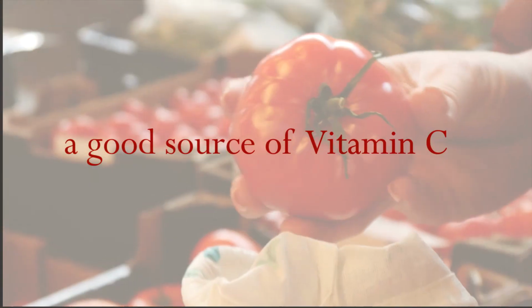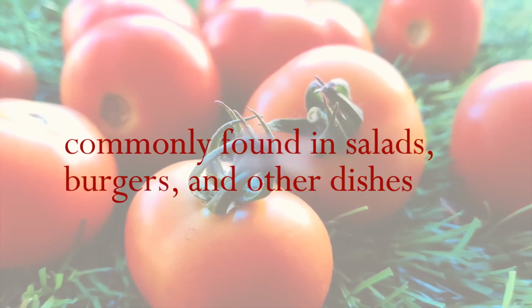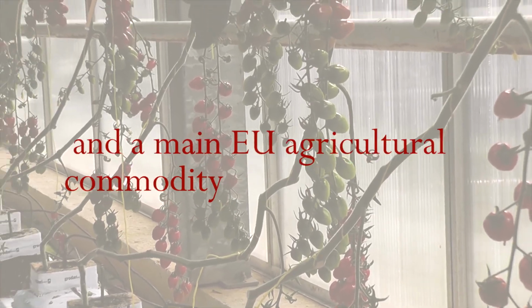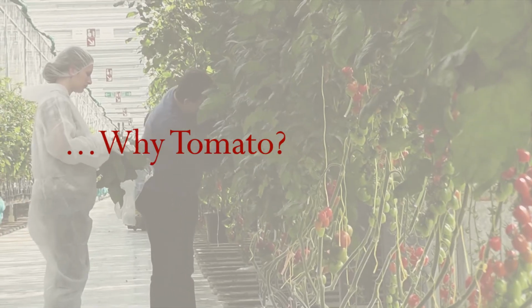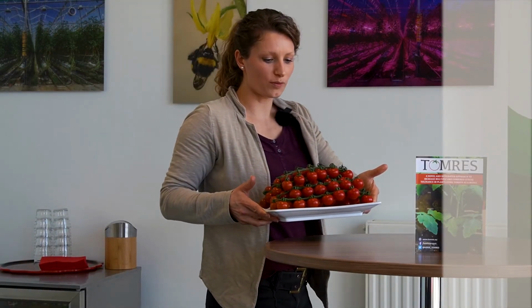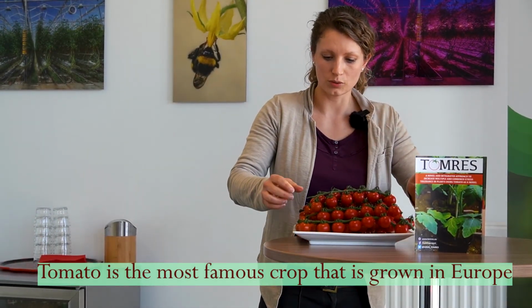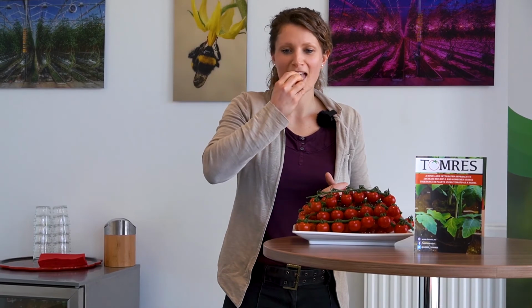Tomatoes are high-value foods. And as you do with high-value food, like good red wines, for example, store it the right way. Don't put it into a fridge, because once you start putting tomatoes in the fridge, the development of the taste is interrupted. The tomato is one of the most favored crops that is grown all over Europe in open and protected field conditions and in greenhouses.